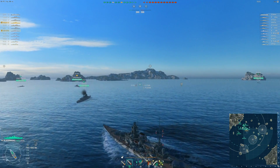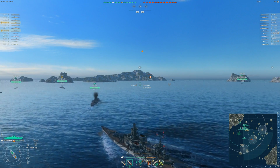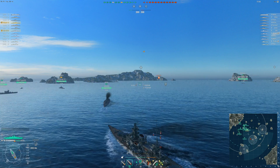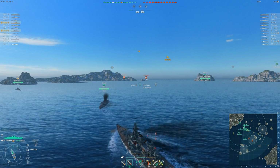And the best part is, obviously, if you want the best kind of trainer when it comes to this game, you're going to make the most credits, the most damage, the most XP with the higher the tier is, of course.